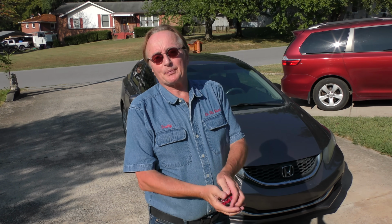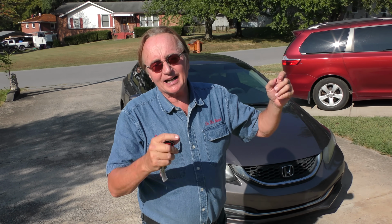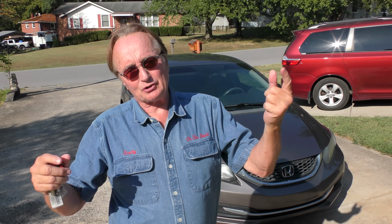All right, today we got a 2014 Honda Civic. It has a very common problem. It has a tendency of shuddering. If you're in first gear, you take your foot off, it shudders. Sometimes it feels like it's shifting weird. But modern cars, they're so computerized, you can never tell if it's in the engine or in the transmission.